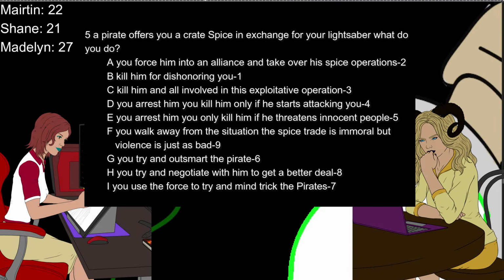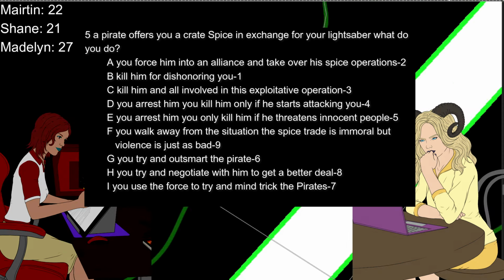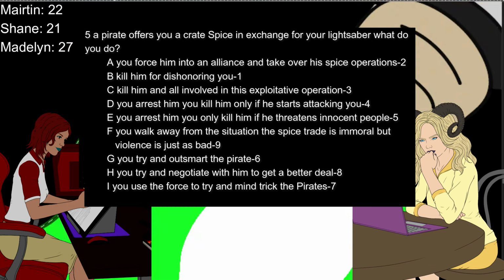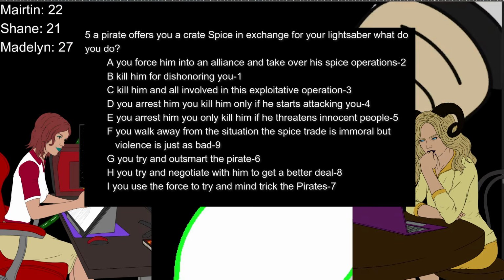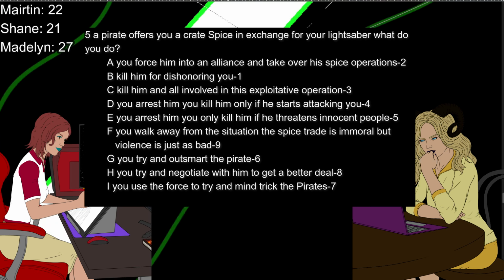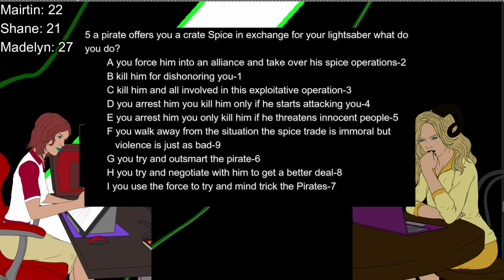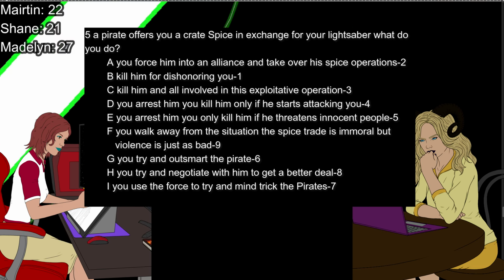I'm just going to go with, in general, trying to outsmart the pirate. I think that's probably it, it encompasses some of those other answers. Yeah, I definitely... He would stop at nothing to try and get away from this, even if it meant using the Force mind trick. So, I can go ahead and give him that.